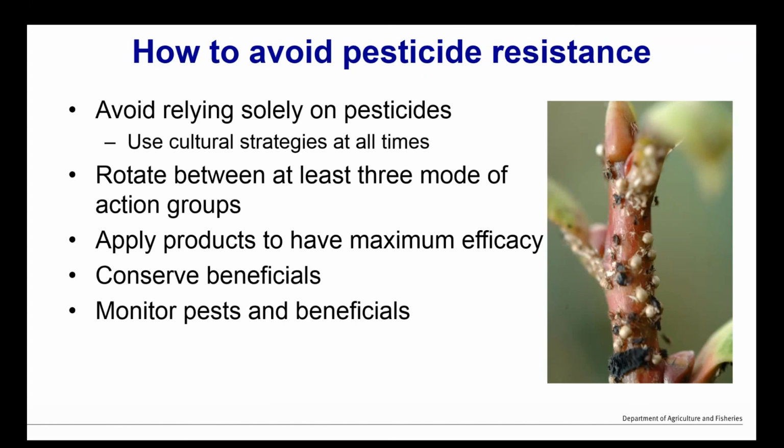So how do we avoid this resistance? There is a growing body of research and management strategies to avoid pesticide resistance. Using cultural strategies at all times is extremely important. If you avoid relying solely on pesticides, you're far less likely to cause pesticide resistance. If you rotate between at least 3 mode of action groups, there's no use in applying different active ingredients from the same mode of action, because they will cause the resistance factor to occur in the same way.